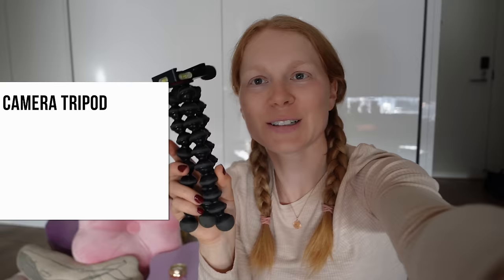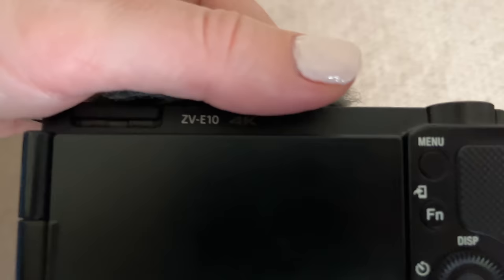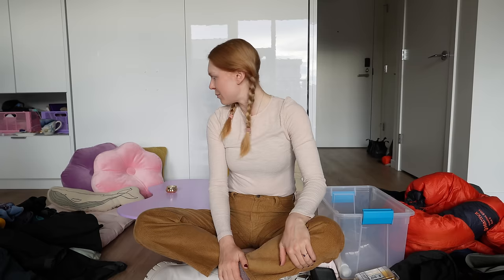I had this little GorillaPod with me so I could set up my camera and get tripod shots. For my camera, I had the Sony ZV-E10 vlogging camera with the little mic fluffer on top, and I absolutely loved this camera. I'll definitely be bringing it again. Ray-Ban sunglasses, wallet, but I didn't actually have this wallet. I just pulled out my essential cards, like my ID, driver's license, credit cards, debit cards, and I carried them in a Ziploc. Moving on to my clothing.